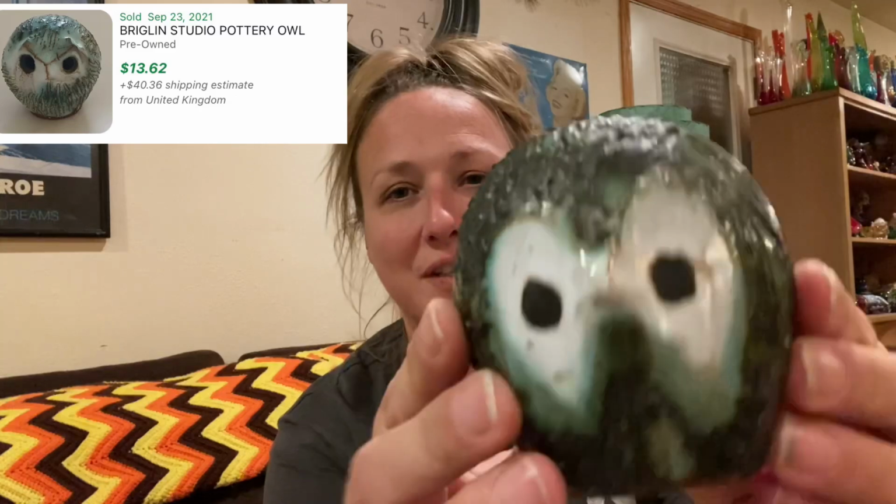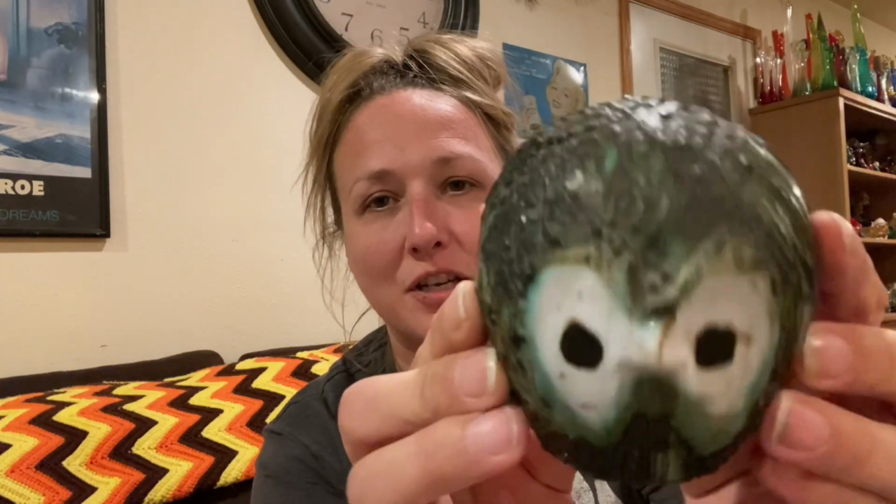Then I found this guy. Now, he is adorable. He is a pottery salt or pepper shaker. Unfortunately, there was only one, but I couldn't leave him behind. I did look this brand up, and they do sell for pretty good money. It is B-R-I-G-H-N, maybe. I can't remember, but I'll put comps up there for you guys so you can see what I'm talking about. Cute little pottery guy.